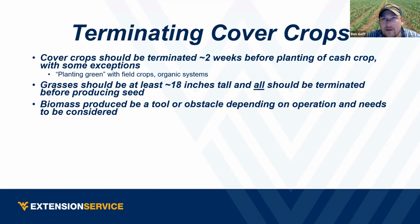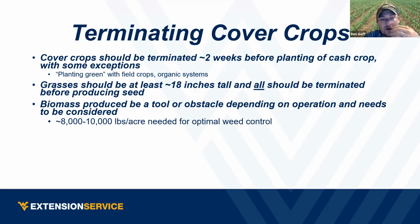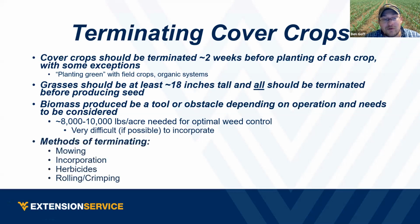So you need to think about that in terms of, okay, I need to take advantage of this soon, and get rid of that. For good weed control, you need about 8,000 pounds, basically 4 to 5 tons, of dry matter on the surface for optimal weed control. That's mainly from a field crop situation, but it's very similar to a cover crop or a garden crop. So that's a lot of tonnage. If my goal was to till it, there's no way you're going to get that, so think about how you're going to do that. Some of the methods, and I'll kind of skim through these.